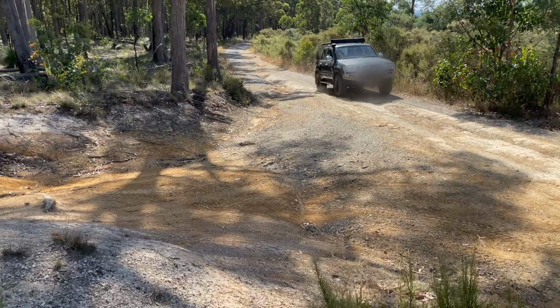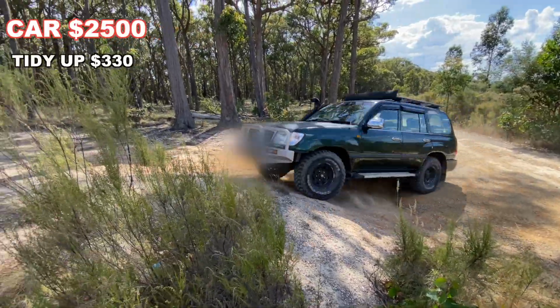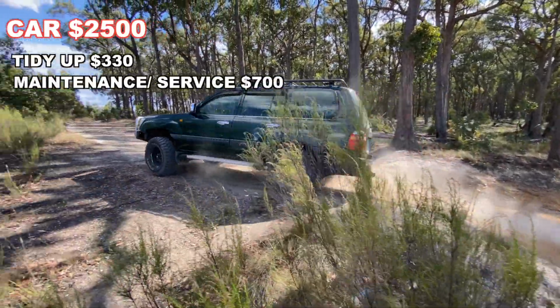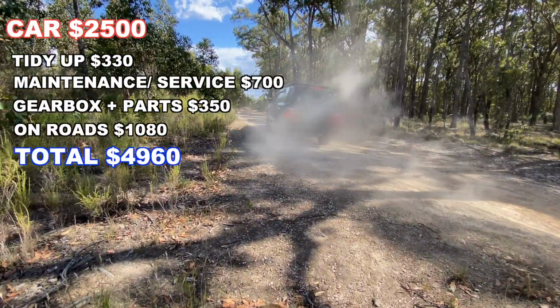All right, so here is a bit of a price breakdown we've got of this thing. So here's just a bit of a detailing cost, a little bit of the gearbox cost, and a total of... So this thing was super cheap. We're really not much into it, and you can pick these things up for, I think there's nothing under 10 grand, so we're pretty damn stoked with that.